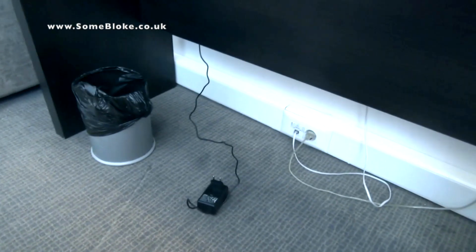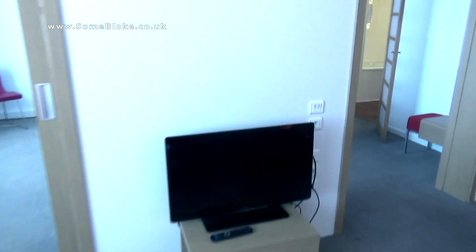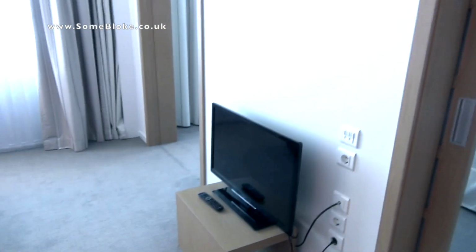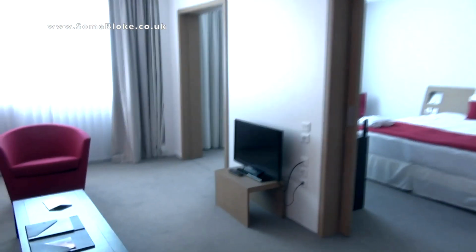Yeah, just a single PowerPoint, which is why something's unplugged. I think it's the Bose that's unplugged. A telephone, which is well signposted, so that's good. But yeah, only a single PowerPoint at the desk, not a huge issue. It's a decent sized TV until you look around the room. It's too small for the room, isn't it? However, I probably won't even watch it, so I'm certainly not going to complain.